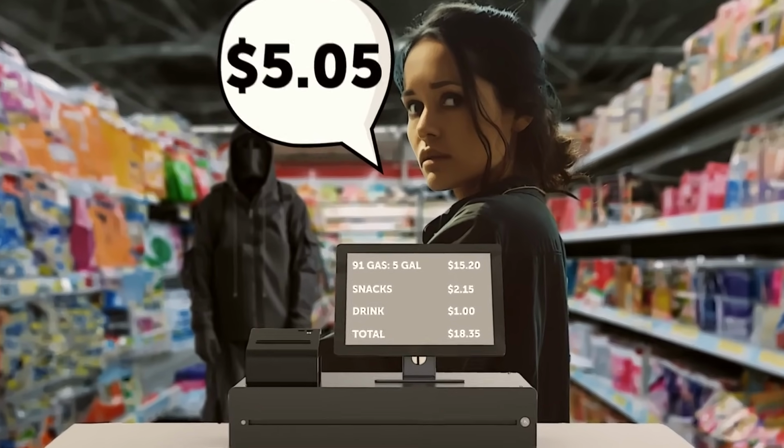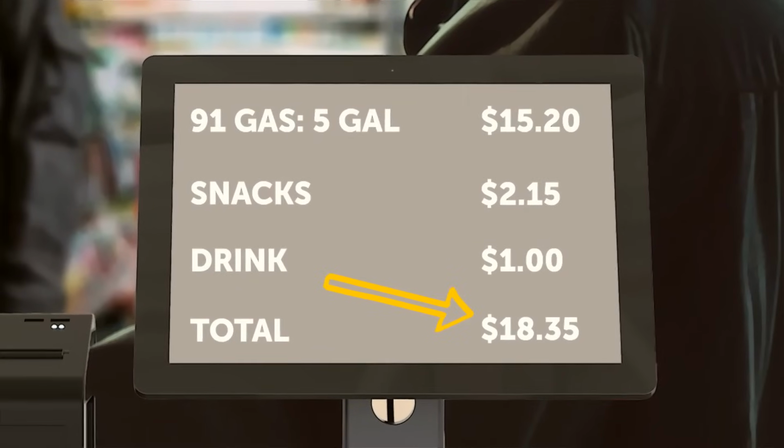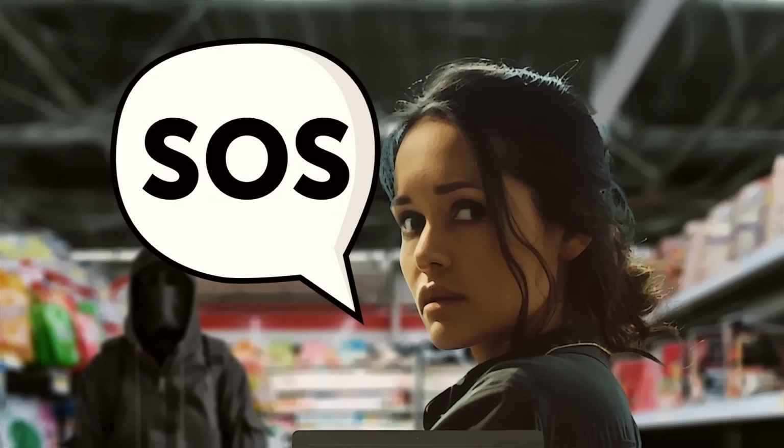You probably noticed that the cash register actually showed $18.35, but the cashier said $505, which looks like SOS.